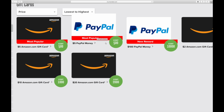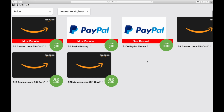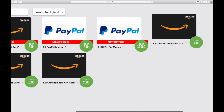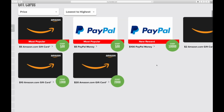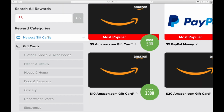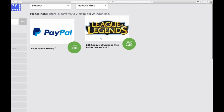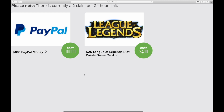Now, you have the option of using PayPal to purchase a $5 PayPal gift card, which will cost you 500 points. And the minimum amount you can withdraw is 200 points or $2 if you don't have enough. If you want, you can purchase an Amazon gift card for only $2, but that is not all. If you go to the newest gift card area, as you can see, they will give you other gifts that you can use in games like League of Legends.